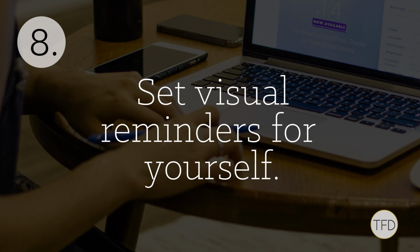Number 8. Set visual reminders for yourself to help keep your living space in check and your utility bills down. So sometimes labels are necessary to jog your memory in order to do things. For example, by my front door, I have a tiny little label that says lights, which reminds me to always shut off the lights before leaving. You could also put a little label by your sink that says conserve to remind yourself to not keep the water running. So these little reminders will help you save money on things like your electricity and water bill.